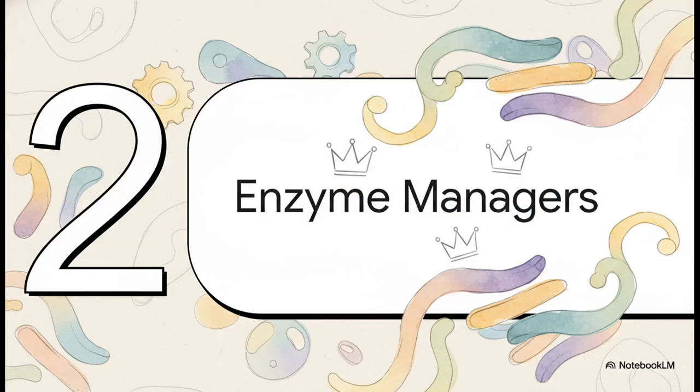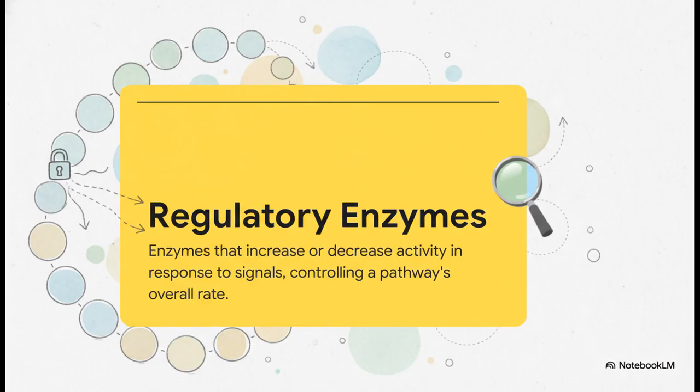These aren't your average, everyday enzymes on the line. No, these are the ones with the real power. They're the ones who can control the pace of the entire operation. Yep, these are our regulatory enzymes. Their whole job is to listen for signals and then hit the gas or slam on the brakes for the entire pathway. And here's the really clever part. They are almost always the very first enzyme in the whole assembly line. It just makes perfect sense, doesn't it? You shut things down right at the beginning before you've wasted a single resource.